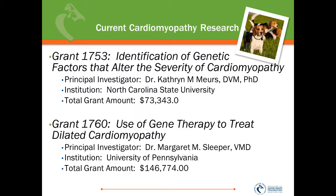The PI of that study is Dr. Meg Sleeper at Penn, and that grant was funded for $146,774. So as you can see, we now have a very nice, robust cardiology portfolio that covers all of the major canine cardiac diseases.